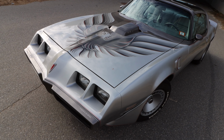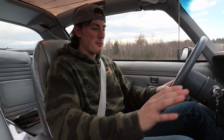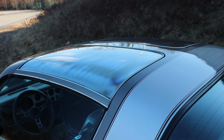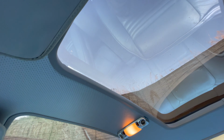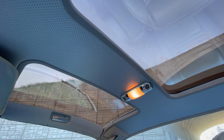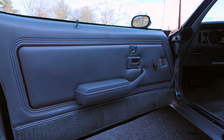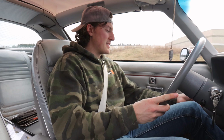It's got a giant screaming chicken on the hood, this really trick machined aluminum trim everywhere, and it's got T-tops. Which is actually a feature that all anniversary cars came equipped with. And this one's actually loaded with power options. You've got power door locks, power windows. You do have the coolest manually adjusting driver's side mirror.